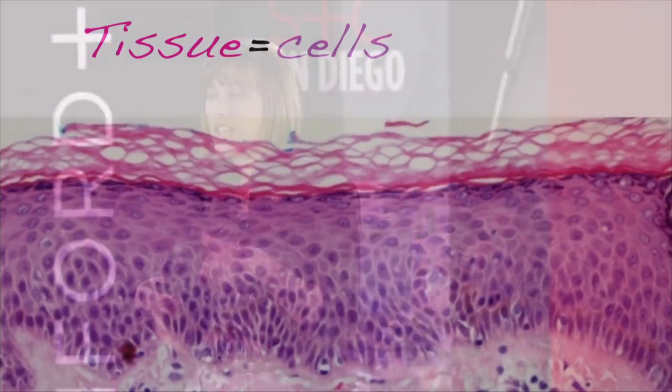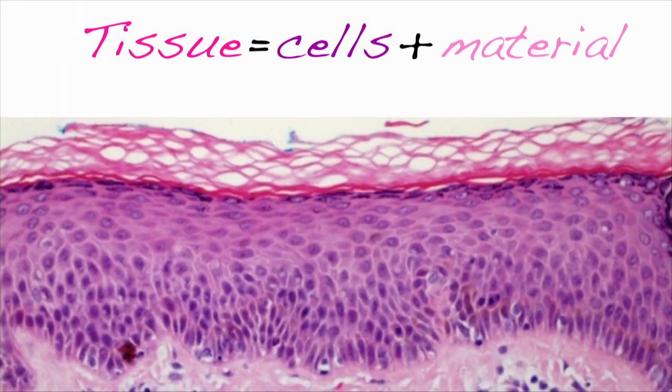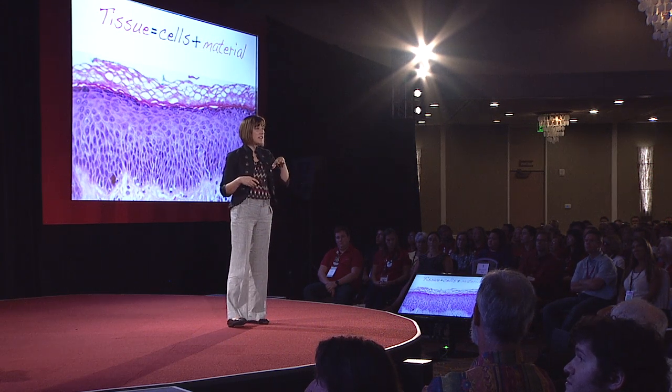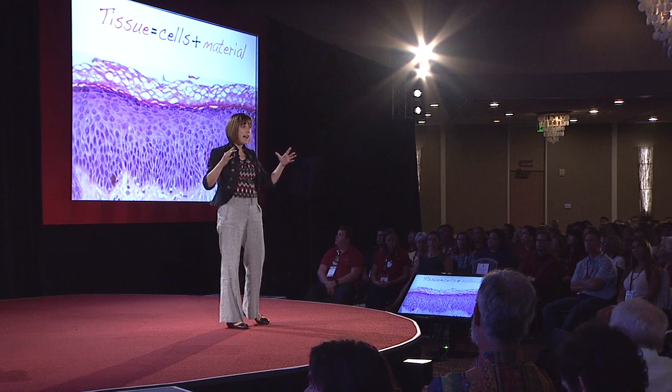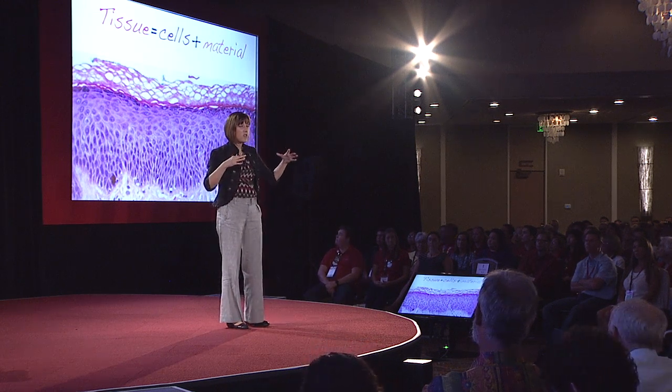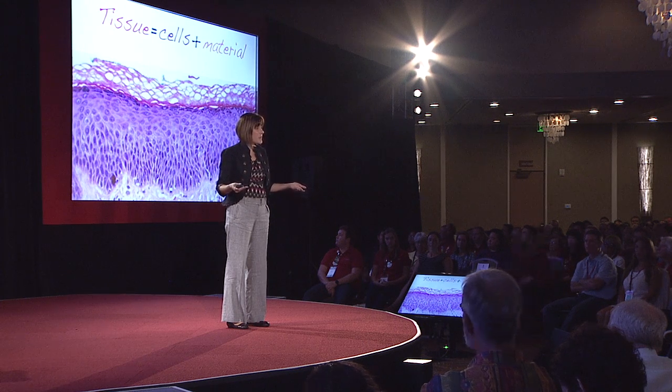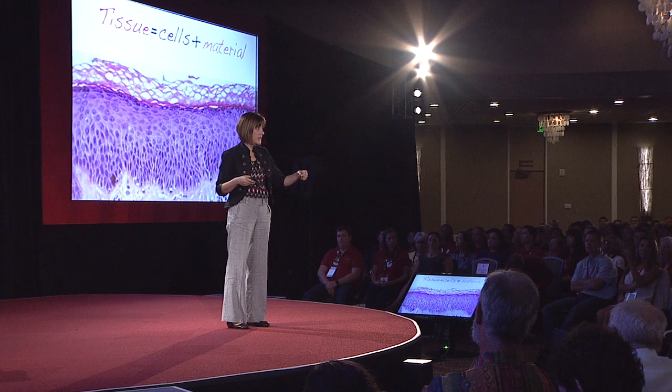So let's look at what tissue normally would be. So tissue is a hybrid, a composite material of cells, which are stained purple in this image, and a material which is pink in this image. The material is there both to organize the cells, to put them in the proper structural arrangement, but then also to give chemical information to those cells, giving them instructions, telling the cells what to do.